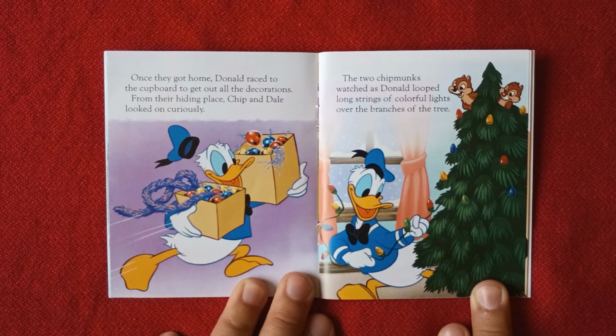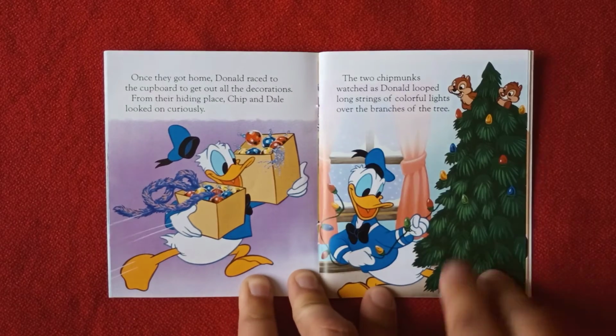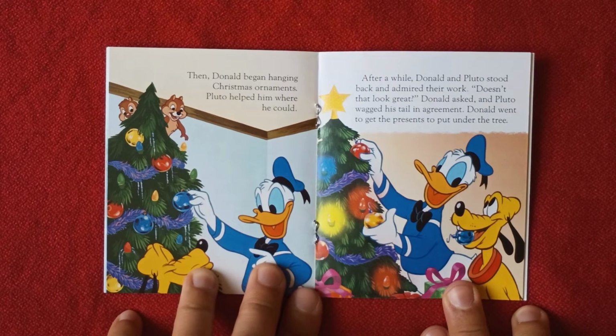Once they got home, Donald raced to the cupboard to get out all the decorations. From their hiding place, Chip and Dale looked on curiously. The two chipmunks watched as Donald looped long strings of colorful lights over the branches of the tree. Then Donald began hanging Christmas ornaments. Pluto helped him where he could. After a while, Donald and Pluto stood back and admired their work. "Doesn't that look great?" Donald asked, and Pluto wagged his tail in agreement.